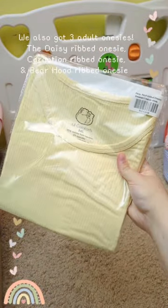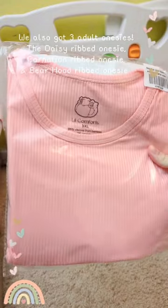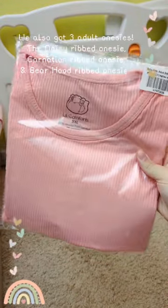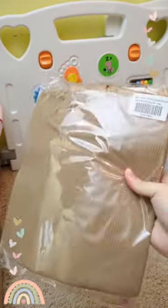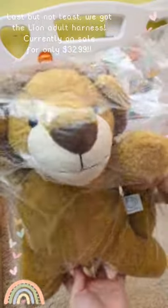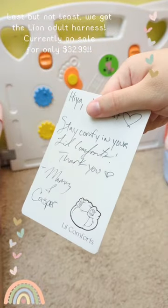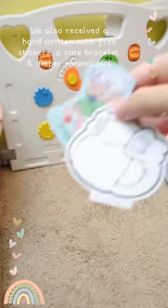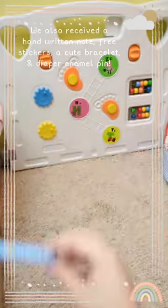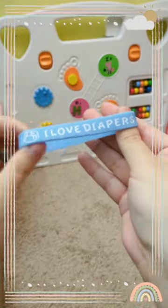We also got 3 adult onesies, the daisy ribbed onesie, carnation ribbed onesie, and bear hood ribbed onesie. Last but not least, we got the lion adult harness, currently on sale for only $32.99. We also received a handwritten note, free stickers, a cute bracelet, and diaper enamel pin.